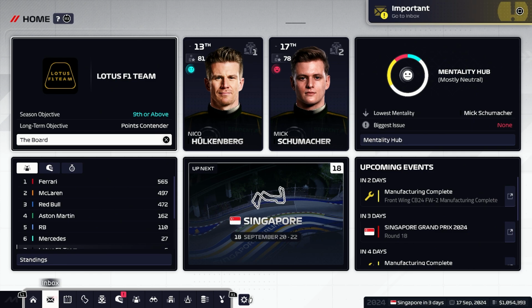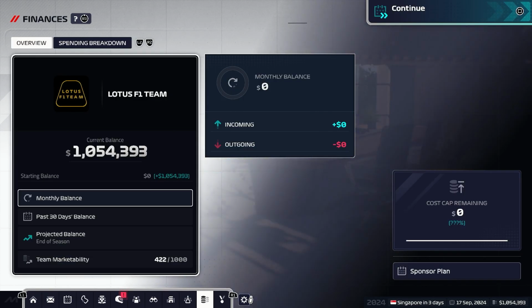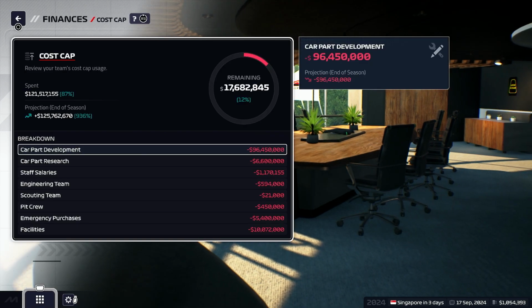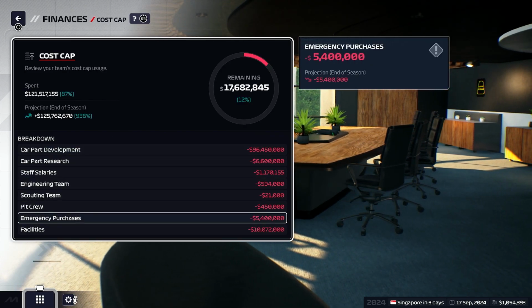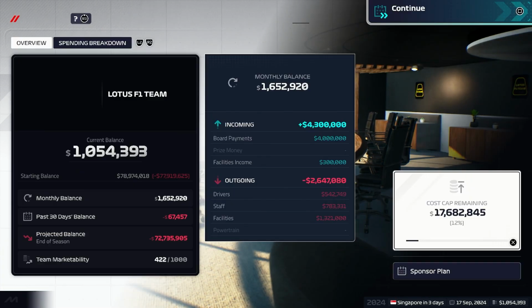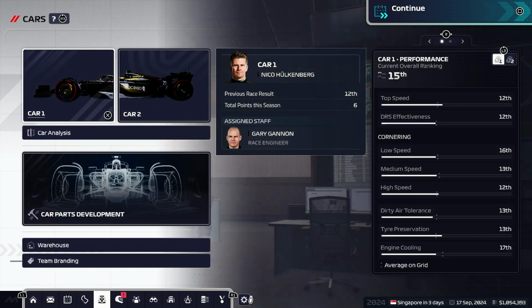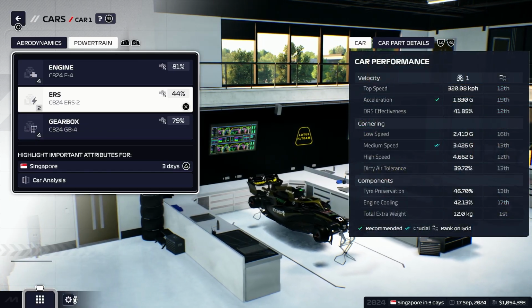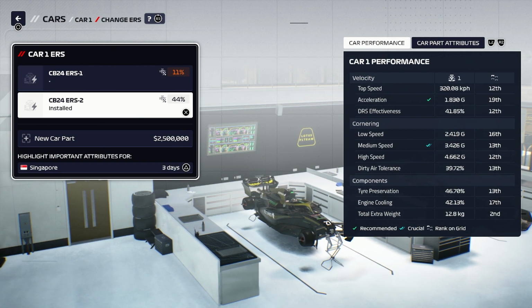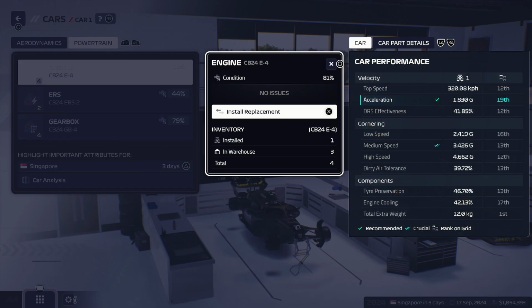Now, we've done some side pods research. I think it is worth researching another part. Let's just have a little look at the cost cap. We've got £17.5 million left. We've got 1 million in the bank at the moment. We do need to have a little look at our engine units for the rest of the season. Now, we've still got 44% left on that one for Nico Hülkenberg.